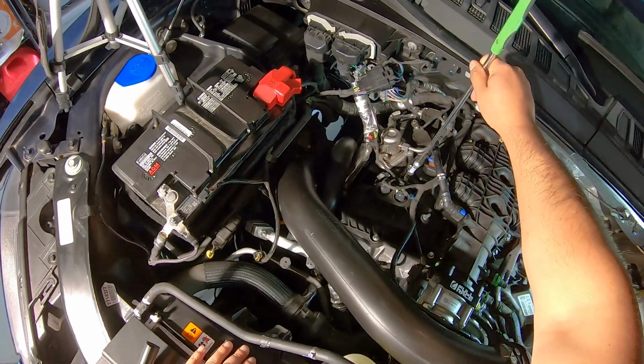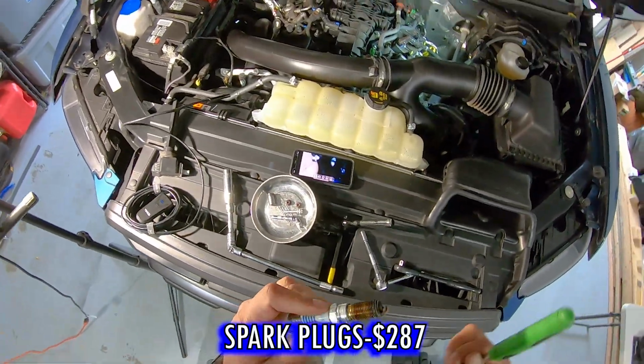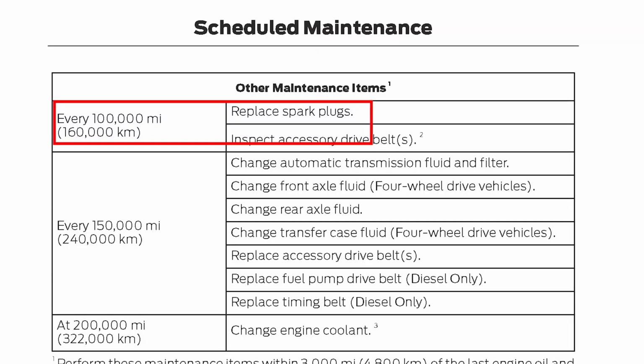I also changed the spark plugs every 15,000 miles. This one isn't necessary unless you're tuned, and you really only need to verify the gap and not buy new plugs. Otherwise, the manual says every 100,000 miles.